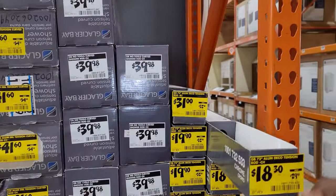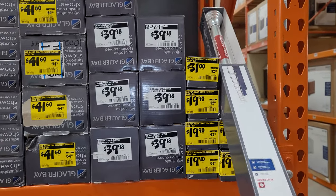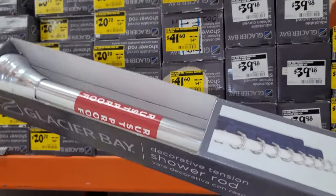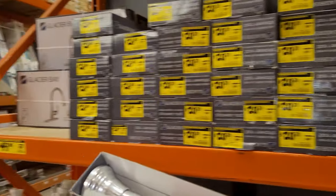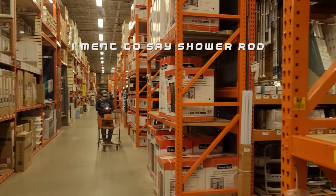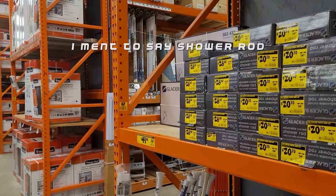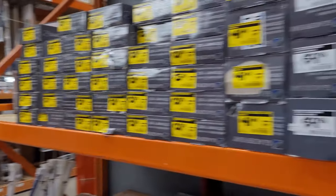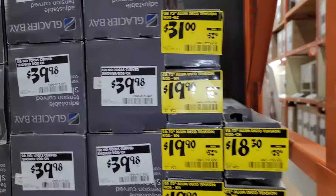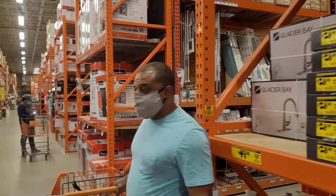I need to get a couple of these also, and they got them on sale. I'm gonna grab it right now while I'm here. Shower curtain rug? Yeah, that's perfect. For some unknown reason, when you're renting a house in Jamaica, the landlord is responsible for the shower curtain. It's different here. Here you buy your own shower curtain. How many? You just grabbing one? Yeah, that's one for now. How much for that one? $18.30. $18.30, okay. All right.